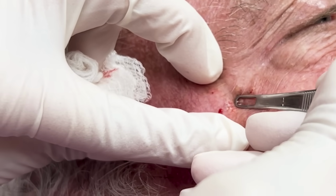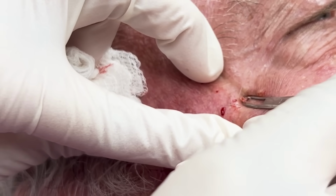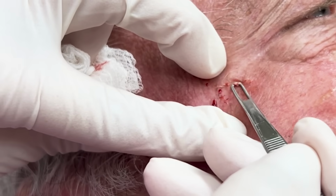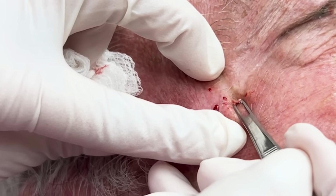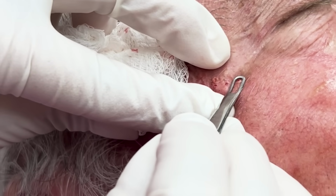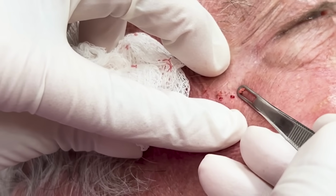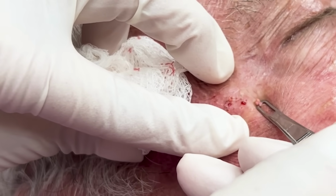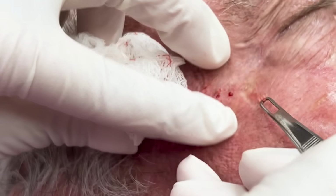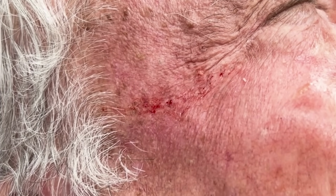So these are called Favre-Racouchot, actually. They're solar comedones. They're like blackheads and whiteheads that occur from sun exposure. That's why they occur on the sides of our eyes. I get a lot of sun exposure. Yeah, there's a specific name for them. What was it? Favre, like Brett Favre. Yeah. Favre-Racouchot. It must be named after two popaholics. Two dermatologists, I'm gonna guess.